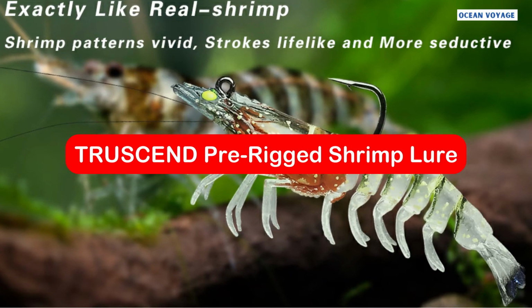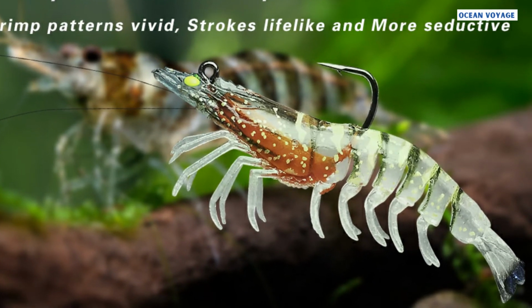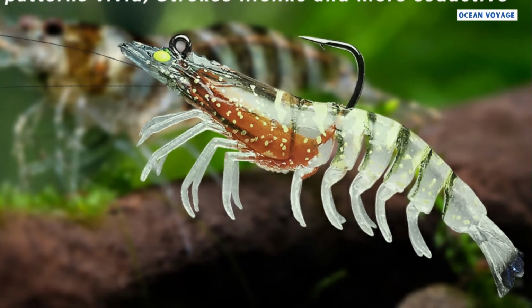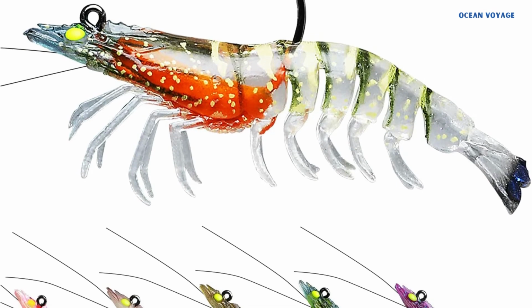At number 5 is Trucen Pre-Rig Jig Head Fishing Lures. The Trucen shrimp has a segmented body that creates lifelike swimming movements in the water, which will turn any catch into a believer. While the tail creates kicking action, the lively legs and antennae perform lifelike actions on the retrieve and drop, which increases the attraction.